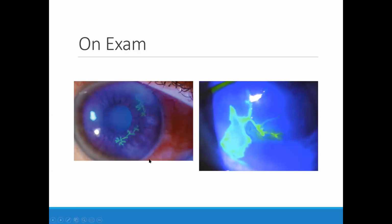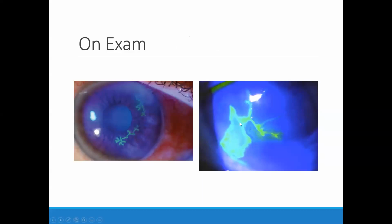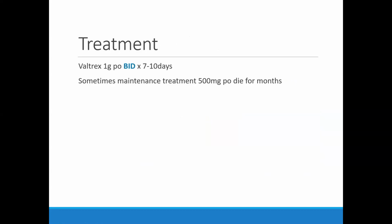The image on the left is the very beautiful textbook one. That's not what we tend to see. We usually see these weird patchy, big epithelial defect areas. Like someone pointed out before, it can be painful or painless, and they won't have any white infiltrate under it. If they do, they probably have a secondary bacterial infection. We would give Valtrex 1 gram BID for 7 to 8 days. These patients sometimes have to go on 500 once a day for months, so it's important to treat right away.